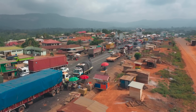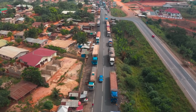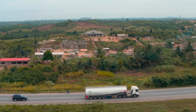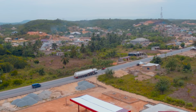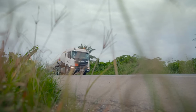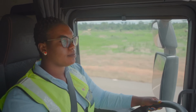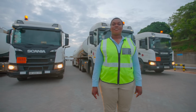The rich resources of the Ashanti region account for 96% of Ghana's exports and have made Kumasi an important trade hub. Flying over the landscape, huge fuel and cargo trucks can be seen constantly rumbling back and forth between the gold mines and cocoa factories. In this part of Ghana, you'll often find an unconventional driver behind the wheel. Meet Jessica Dautu. She's a driver for Ladybird Logistics, the world's first all-female fuel transport company.